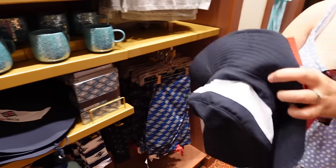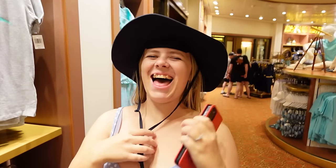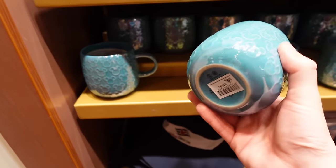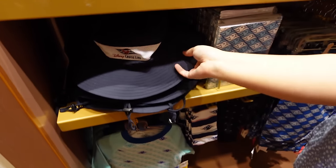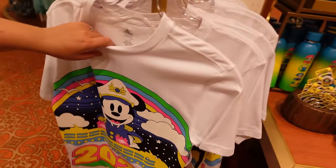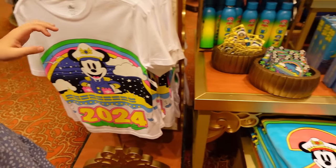Nice hat. This is also $29.99. That suits you, that. So cute. It fits with your dress that you've got on there as well. That's nice, that is. Nice little hat. Mug just there with Mickey on. That's $16.99. You've got all your 2024 merchandise around here as well, like these shirts just here. Have we got a price on? We have $29.99. There's a lot of $29.99s going on.